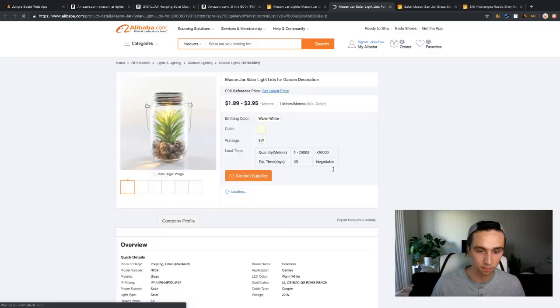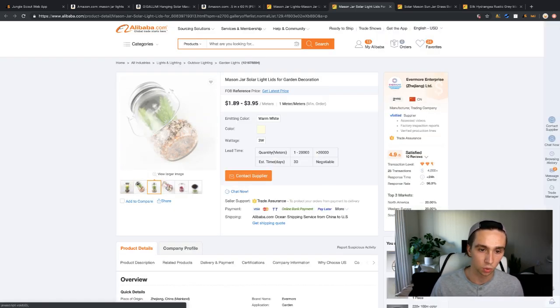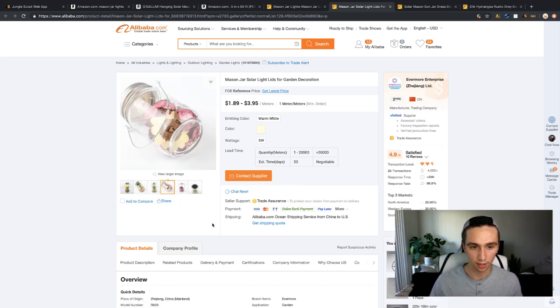So there's another one. So what we could even do is... So like, what do you guys think about the rose petals? Rose petals with the light on the inside.